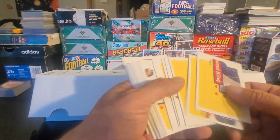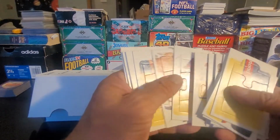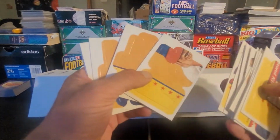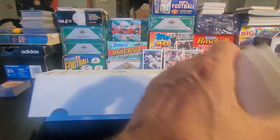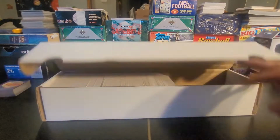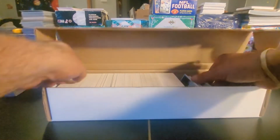PSA wise, okay. Now we have a whole bunch of Diamond King puzzle pieces in there. Looks like the Warren Spahn puzzle. Yep, it's the Warren Spahn puzzle. Might be a full puzzle there. That'd be an interesting little flip. Yeah, a dollar plus shipping or whatever for somebody that doesn't have it and wants it. That could be a cool one.